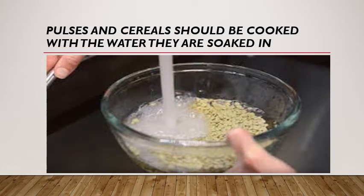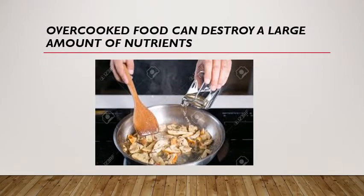Pulses and cereals should be cooked using the water they are soaked in, since some of the important water-soluble nutrients of the food pass into the water they are soaked in. So what should be done? First, we should wash them and then soak them in clean water and then cook these pulses and cereals with the soaked water. Food should not be overcooked, as overcooking destroys several nutrients.